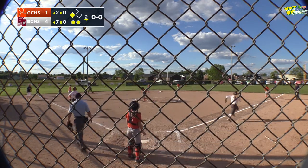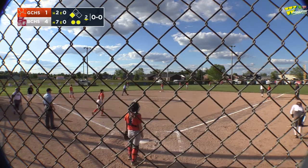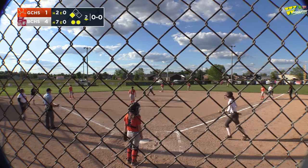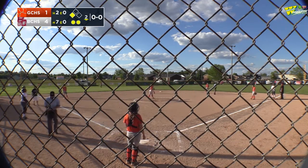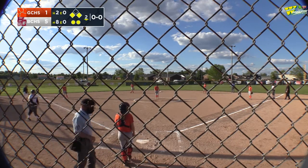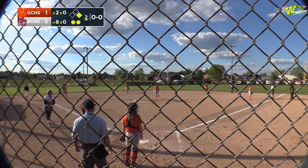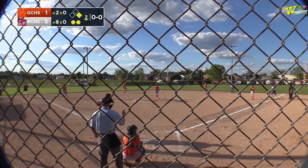That's going to be a little slice to center field, and that's going to drop there. Drops in. Is that Bermuda Triangle too, or is that not quite the same area? I wouldn't say that's quite the same area. It's pretty close, though. Yeah. That's always an area where it just depends where the second baseman's shifted at. In her case, she's in a pretty good spot for nobody on.